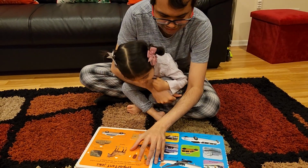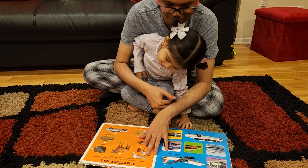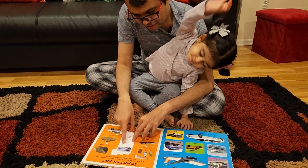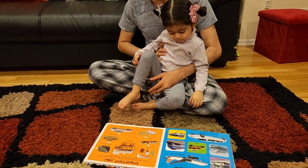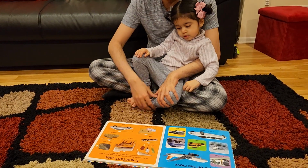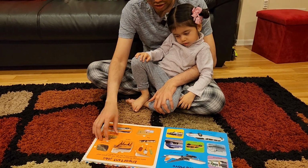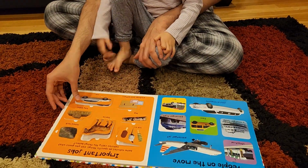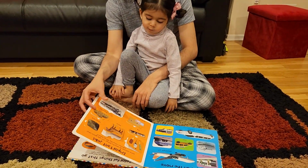Okay, now let's see. What is this? Ice cream truck. What is this? A horse truck. So a horse can walk, but if you want to go far away, they take him in a truck. And what is this? It is a car transporter. So you see, everything moves by some other vehicle also. Car can move, but there is also a vehicle to move all the cars together.